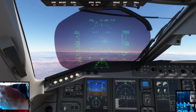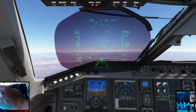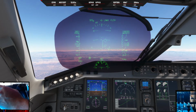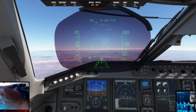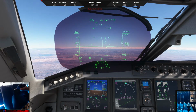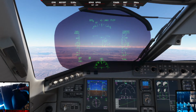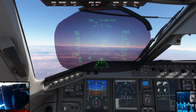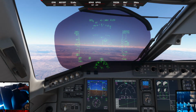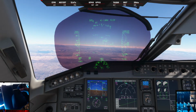We'll accelerate to 270. Or we'll do 280, that is fine. 280 knots. I mean, the HUD is actually really crisp. Really easy to see. Now, I don't have any real-world experience with the HUD, so I default any and all questions about the HUD to E190 HUD drivers. But it looks pretty dang good.